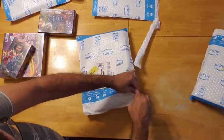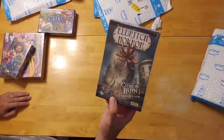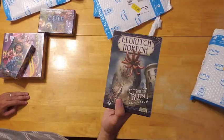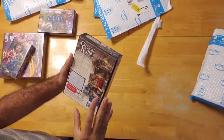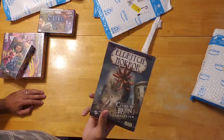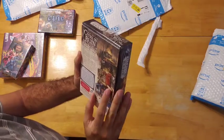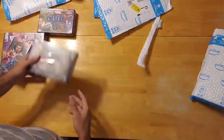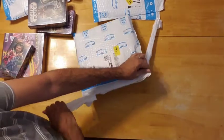Let us see what else we have over here. Alrighty. Woo! Eldritch Horror, Cities in Ruin expansion. I just spoke about Arkham Horror, and now here we have Eldritch Horror, an expansion for this game. Again, I've been having a good time playing Eldritch Horror. I might not end up getting all the big box expansions, but I figure maybe some of the small box expansions will be a helpful addition to my collection. The human age is ending. Ooh, that sounds really gloomy.